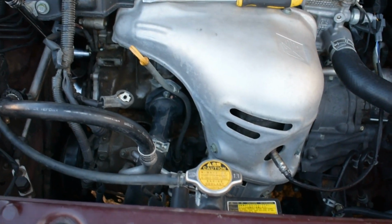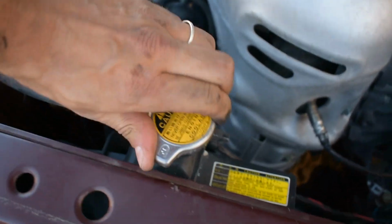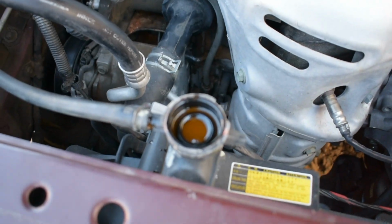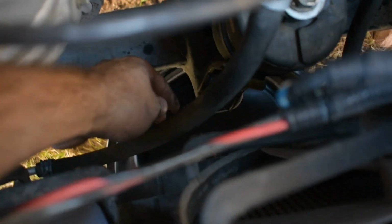So now that we know the problem, it's time to drain the main vein, as they say. So on a Camry, you pop the radiator cap off. Ooh, look at that. Coolant. Little murky. Anyway, we're going to go down there, like I was saying, and I don't know if you can see this, but see this little petcock right here? Start draining that.